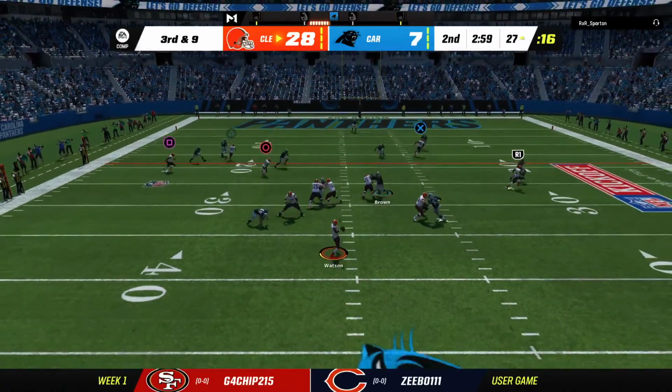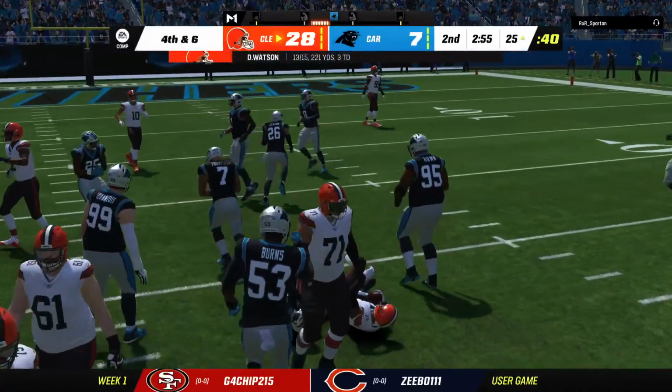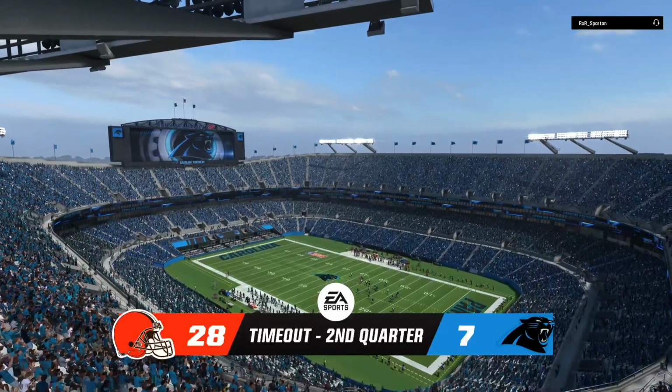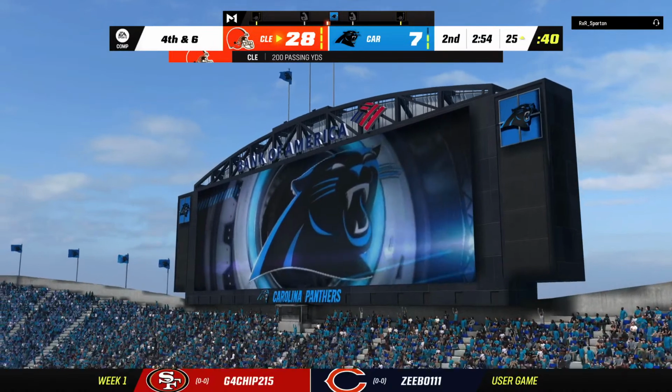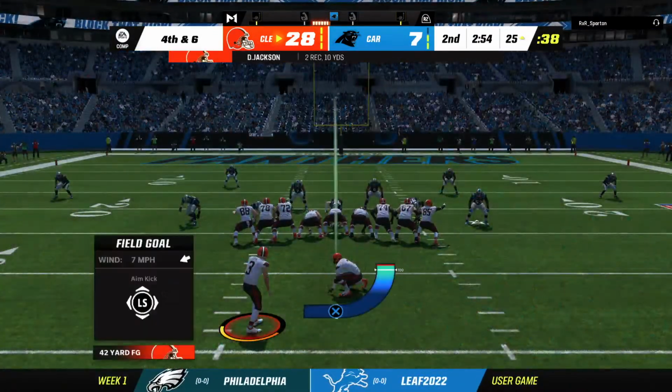Out of the gun, Watson. He'll hit Jackson, complete. And he's not going to sniff the 1st down here. He stopped at the 25. And now we get a timeout called on the defensive side of the ball by the Panthers. They'll have 2 remaining as we step aside here in this 2nd quarter.